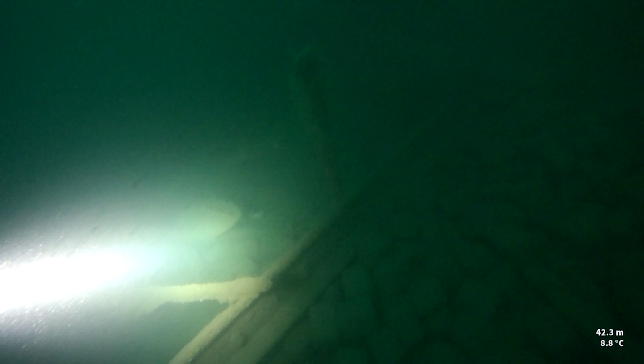I don't think the maker's plate has come off the Skaala. Chances are it's buried under all that kind of stuff, but there we go. So I'm back in the stern holds here now. You did see a moment ago, all the coal blocks.